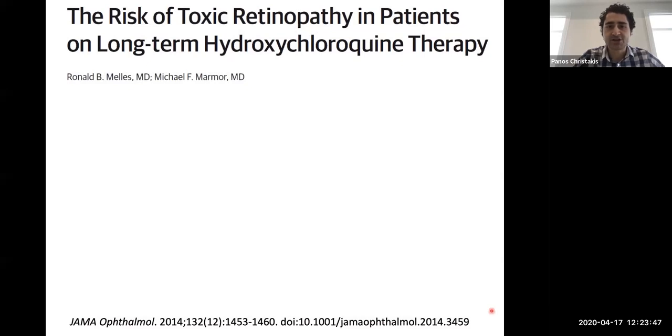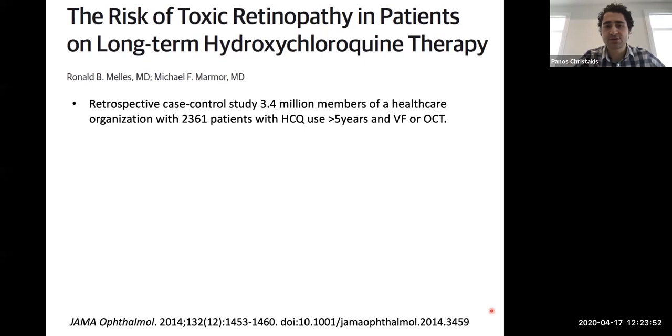So this was a study, I think, that changed how we think about toxicity. It was a retrospective case control study of 3.4 million people, and 2,361 people were identified with hydroxychloroquine use more than 5 years and had both visual field and OCT. The overall prevalence of hydroxychloroquine toxicity in any form was 7.5%, which to me seems much, much higher than what I would expect. I think that leads us to believe there may be a selection bias in terms of which patients were seen, as well as with the grading.